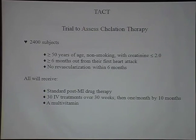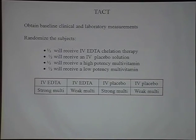All will get standard post-heart attack drug therapy, which we talked about last week, 30 IV treatments over 30 weeks, and 1 treatment a month over 10 weeks, and a multivitamin. You'll be randomized, half get IV chelation, half get IV placebo, half get a high potency multi, half get a low potency multi. So 25% of you will get IV chelation and a strong multi. That's what I would do clinically in open therapy.